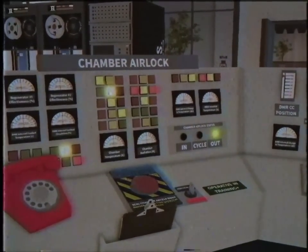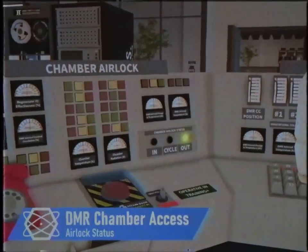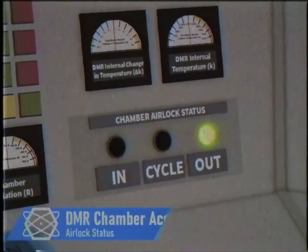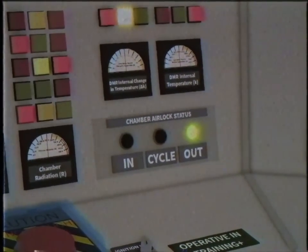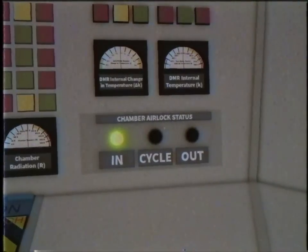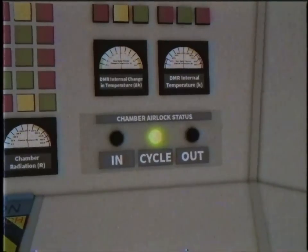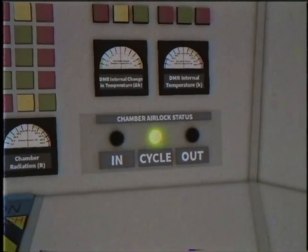Next to the emergency radiation seal, we have the chamber airlock status panel. This panel shows the current status of the DMR airlock. In means the airlock doors are open inside the chamber. Cycle means the airlock is currently cycling. And out means the airlock doors are currently open on the reactor operations cabin side.